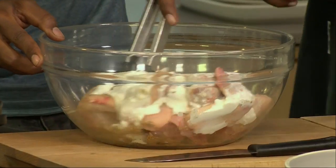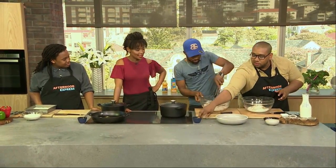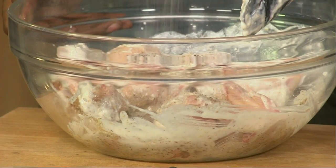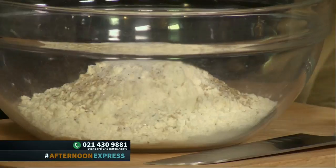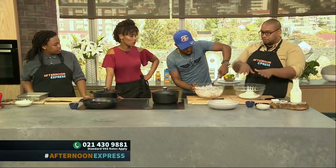Into the flour, I'm going to add a little more of that seasoning, a little salt and pepper. And while we're doing that, it's very important that once you get the flour on there, you let it sit in that flour for at least 10 minutes. Otherwise, when you add it to the oil, the flour is going to dissolve and you're going to have a floury mess in the pot. So get that oil on there and keep the flour on there.